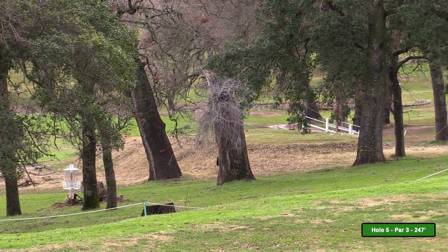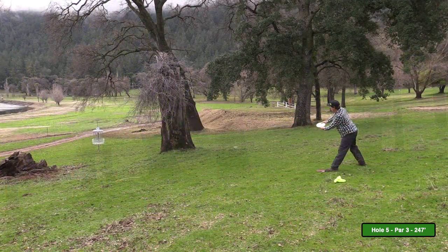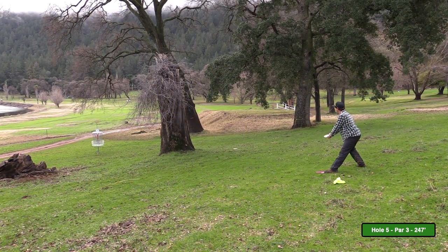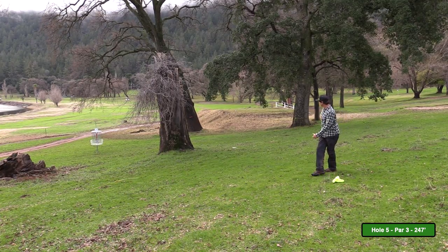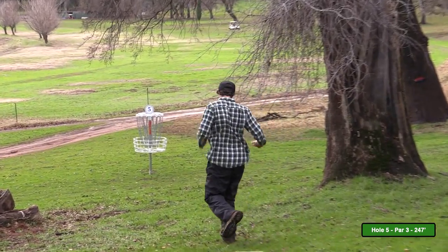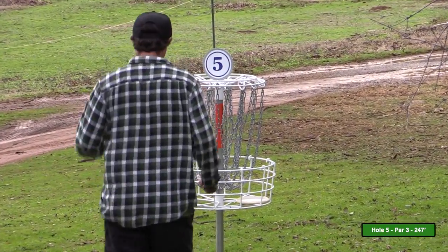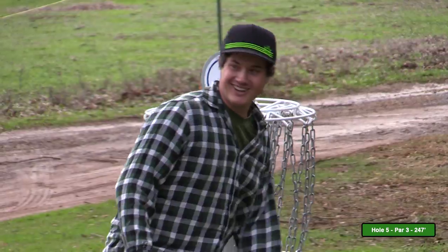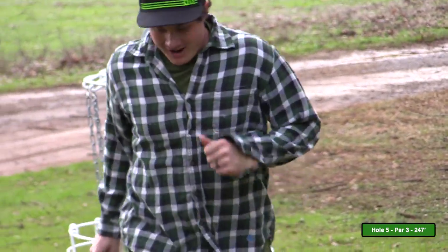Scott hits the one big guardian stump and rolls about 20 feet back up the hill. Untypical backspin. Yeah. Hyzer putt around that. He told me he could not see the basket from where he was. That was sick. We were all stoked for him. That was a really great putt.